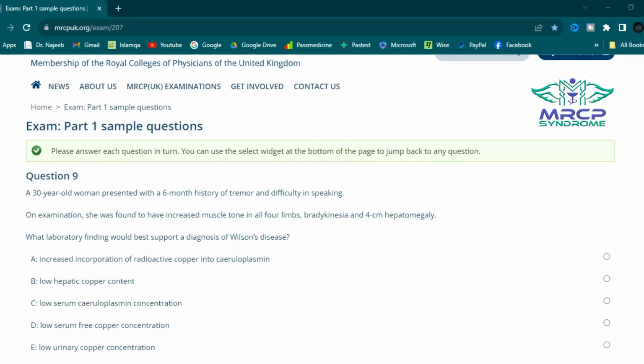What laboratory finding would best support a diagnosis of Wilson's disease? Increased incorporation of radioactive copper into ceruloplasmin, low hepatic copper count, low serum ceruloplasmin concentration, low serum free copper concentration, low urinary copper concentration. A 30-year-old woman presented with a 6-month history of tremor and difficulty in speaking.